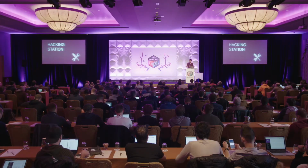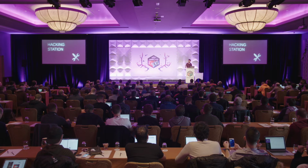There will be a hacking station set up somewhere in the conference. I'm not entirely certain where, but it will have a whole bunch of stuff that you can solder onto your badge. So there'll be lights, there are a few extra buttons, I think there are sensors. And also, if you've accidentally blown away your badge firmware, we'll have a tool to put it back on.